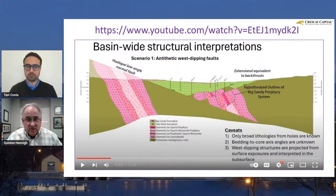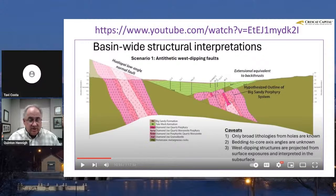Okay, so you can see where some of the holes are. Some of them didn't make it through the gravels, which are in the light green, but a couple of them did get down and they tagged that porphyry. They tagged either supergene, which is the oxidized mineralization at the top, or a bit of hypogene. Okay, so we know it's down there.